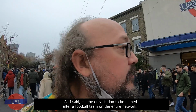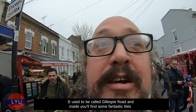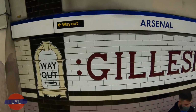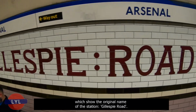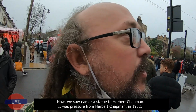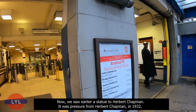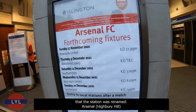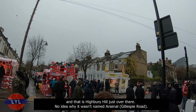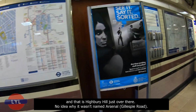As I said, it's the only station to be named after a football team on the entire network. It used to be called Gillespie Road, and inside you'll find some fantastic tiles which show the original name of the station, Gillespie Road. Now, we saw earlier a statue to Herbert Chapman. It was pressure from Herbert Chapman in 1932 that the station was renamed Arsenal (Highbury Hill), and that is Highbury Hill just over there. No idea why it wasn't named Arsenal (Gillespie Road).